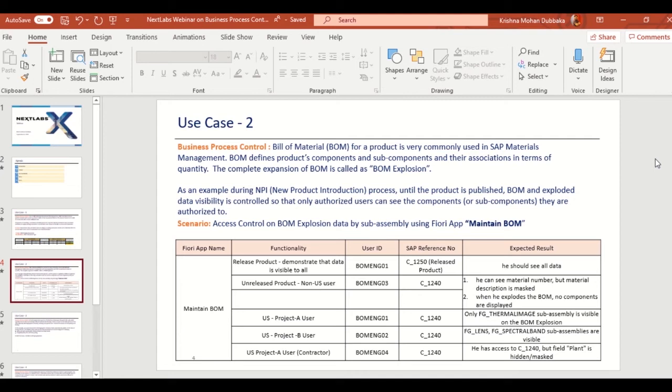Every BOM, we have a status, either it is released or not released. If it is a released BOM, everybody can see it. There are no restrictions. Anybody and everybody can see the data once the product is released. Typically, this is what goes into NPI, new product introduction or initiation process. Until a new product is being publicly released, companies would like to keep that information very secured. That's where, until the product is not released, you have to have proper controls in place to control who can see what data.